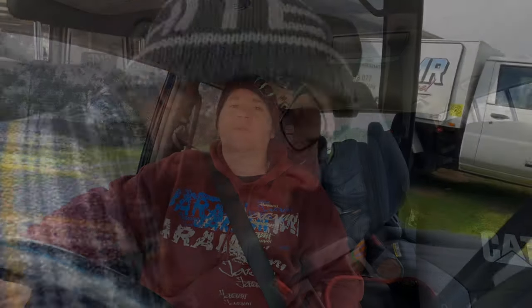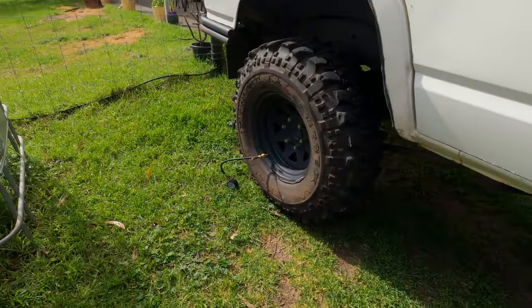Excited. Today we're going to head off. We're going to catch up with Ruben from Keeping Up With The Boys. It's going to be a good day. It's got a Patrol on 35s, Simex, so it's a pretty awesome rig.